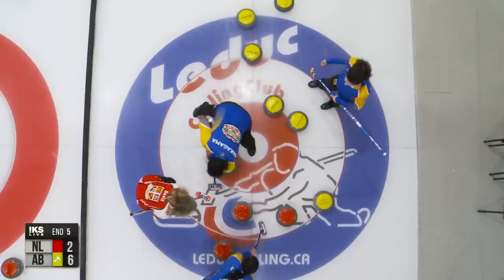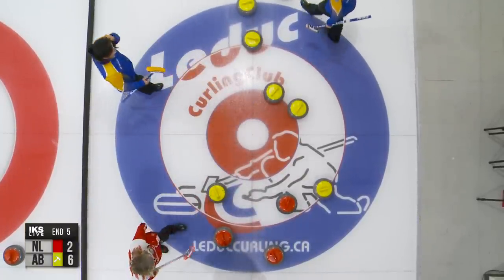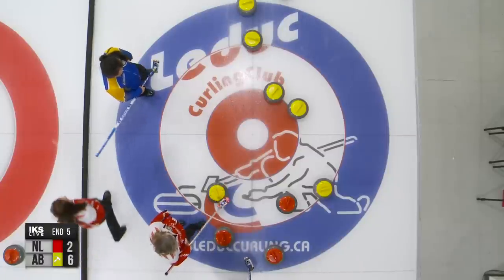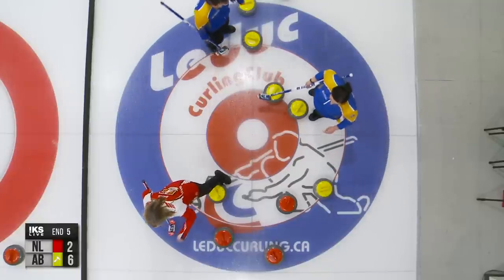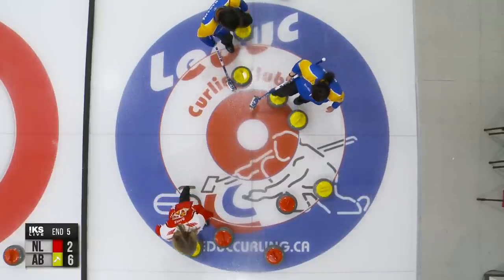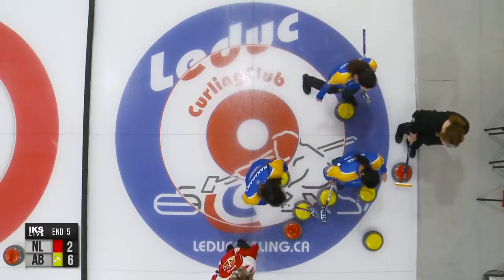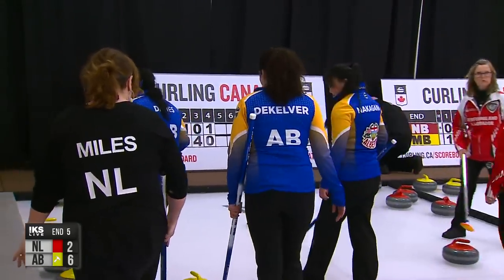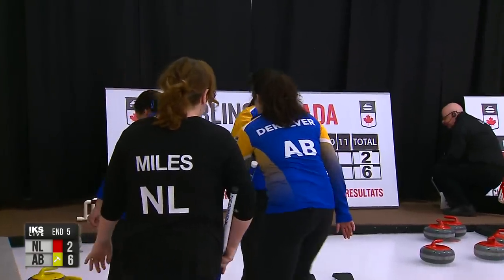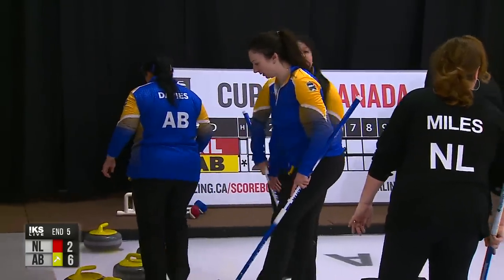And this looks close, but might... Oh, that's close, but I think they got it, so I think it's three. As they have a look, they kick it away, and looks like it'll be three, and that was a close one there. That almost rolled a little bit too far for them. They did have the backing, but hit it a little bit high, but it looks like that's three. And that would be a 9-2 lead for Alberta after five.